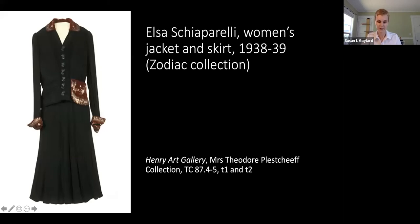Okay, this is another example of that timeless but quirky look. This came from the very famous Zodiac collection of winter 1938 to 1939. The collection was presented in August 1938. And at first glance, they look like quite a nice, smart jacket and skirt. And this is the genius of Schiaparelli. There is so much more going on here.